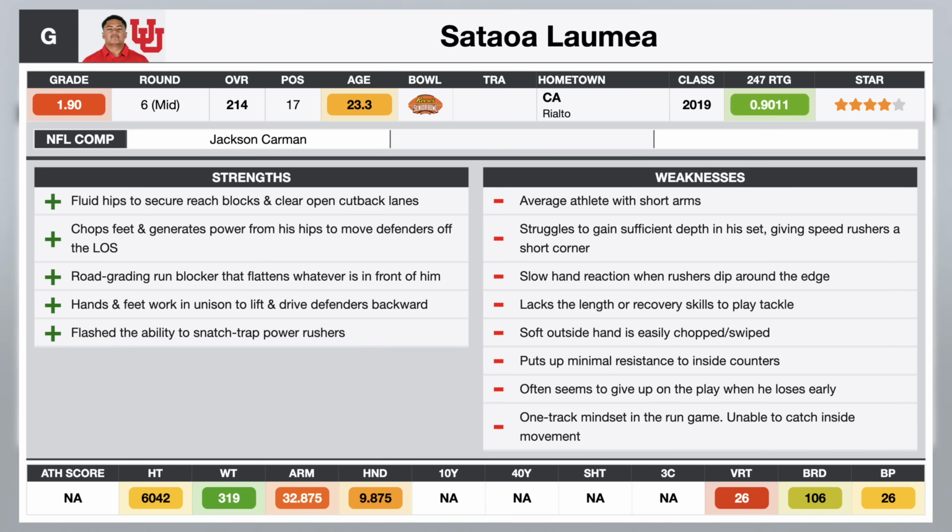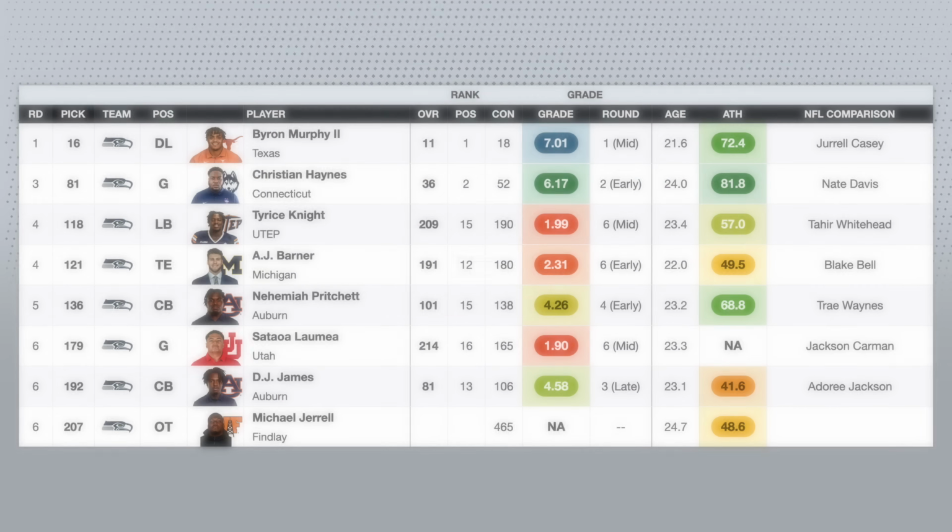He's got a one-track mindset. If you don't flow exactly to his aiming point and you just cut inside, he's not going to put up any resistance. And then his pass pro was almost a disaster. He would underset, overset, his outside hand would get swiped and he'd lose the corner. He'd get beat with inside counters over and over again. There's a chance that if and when he moves to guard, all of those problems get fixed, but I definitely do not see it at tackle.